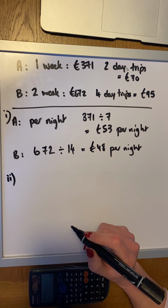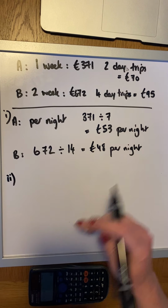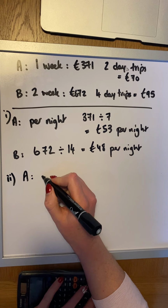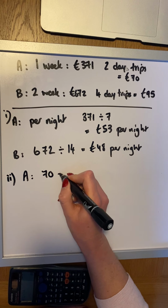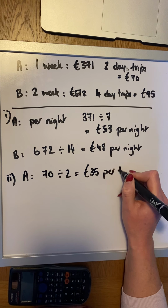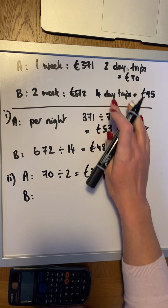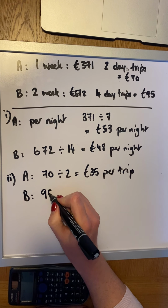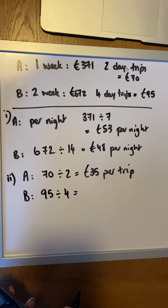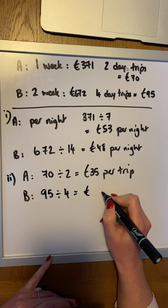Moving on to part two, we're looking at calculating the cost of 1 day trip for each package. So in package A, there are 2 day trips for 70. So that means that 70 divided by 2 is €35 per trip. In package B, we're looking at 4 day trips for €95. So 95 divided by 4 gives us €23.75 per trip.